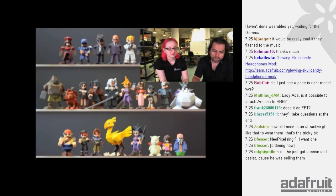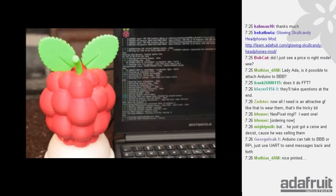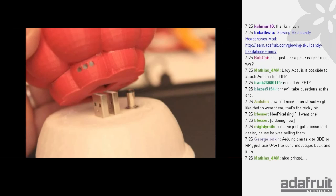Okay, next up, I wanted to show this. I don't know if we showed this before, but I thought it was worth revisiting if we didn't. This is Rick's Raspberry Pi case. It's a contest, right? It's 3D printed. It's so cute. The USB goes through and there are little extensions and stuff.